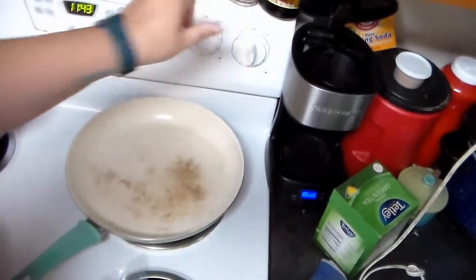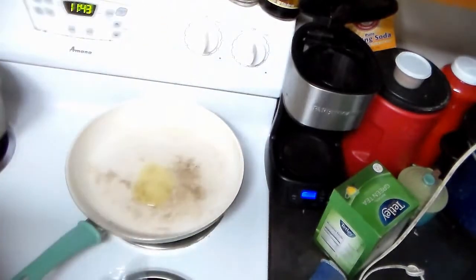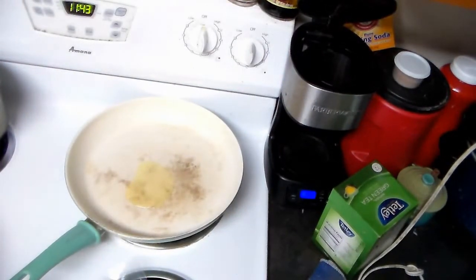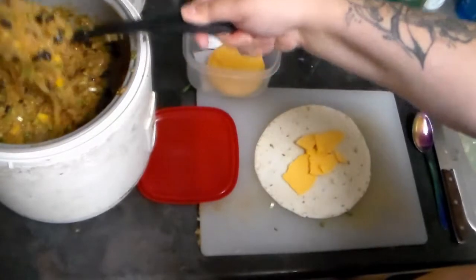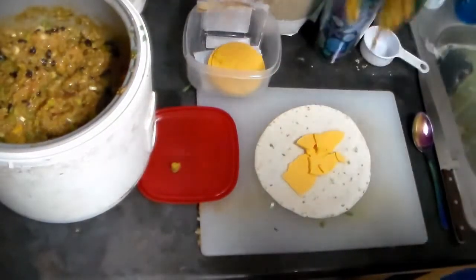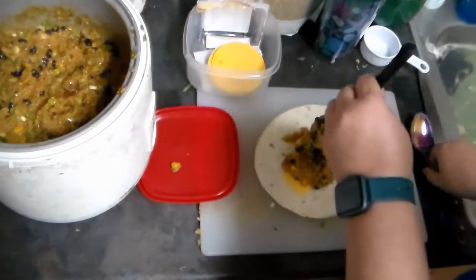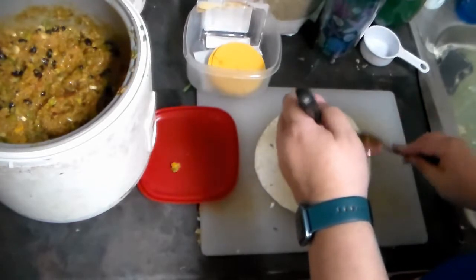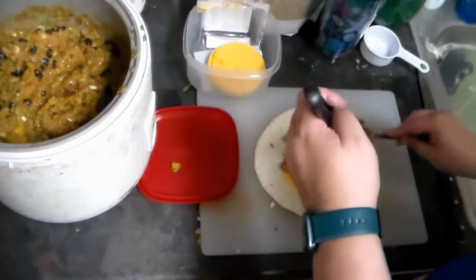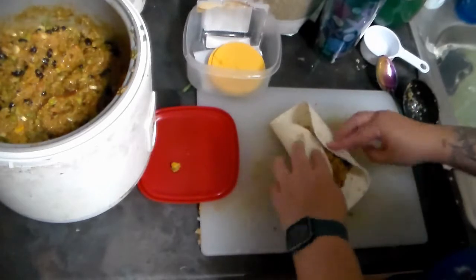I'm going to go ahead and get the oil heated up on the pan. Turn it on medium. Put just like a tablespoon of olive oil in the pan. And then I'm going to add 1 spoonful of our burrito mix in the burrito. Close it up.